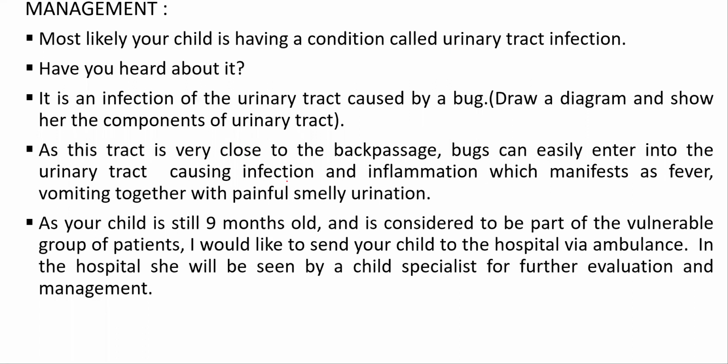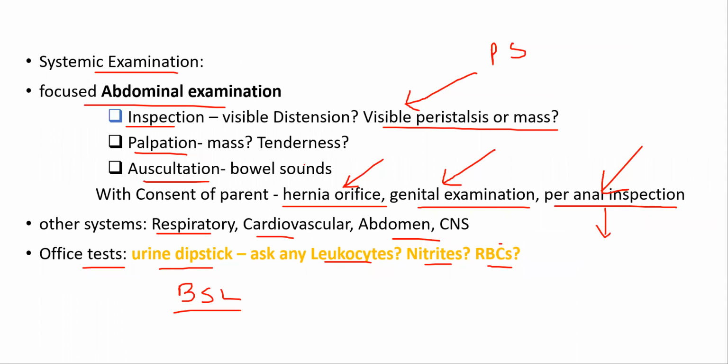All right, now moving to the management. What you have found in this case is that the child has fever and vomiting many times, and there is nothing else you will find in the history. The only thing you will find is that when you asked for the office test, in the urine dipstick there is some leukocyte or nitrite positive. That's more than enough for your diagnosis of urinary tract infection. Symptoms might not be that evident in children.